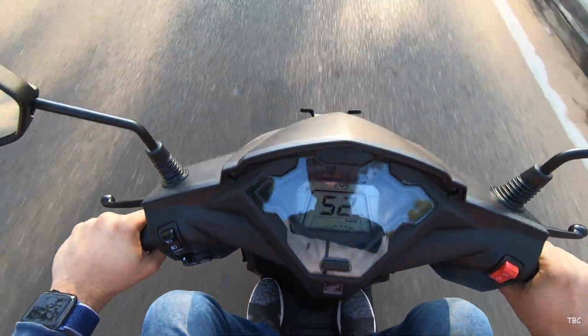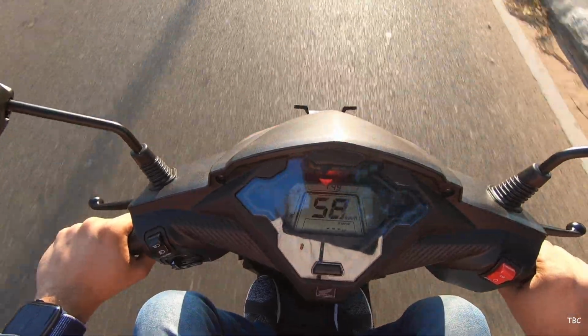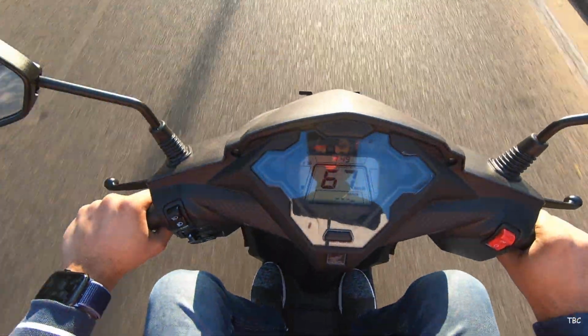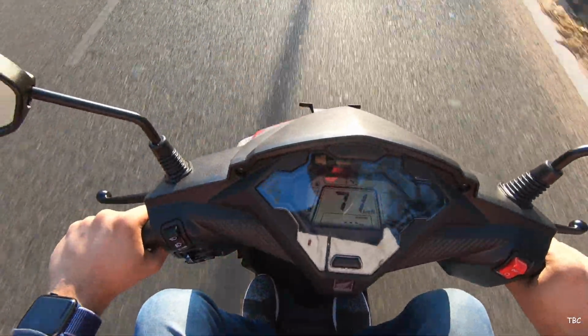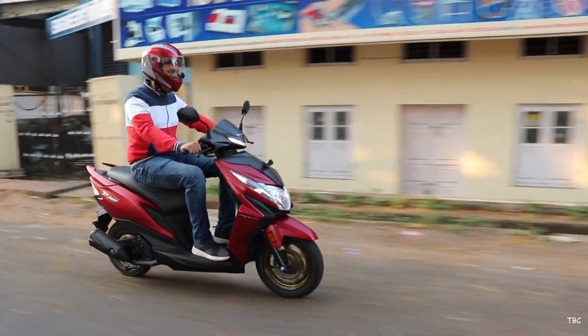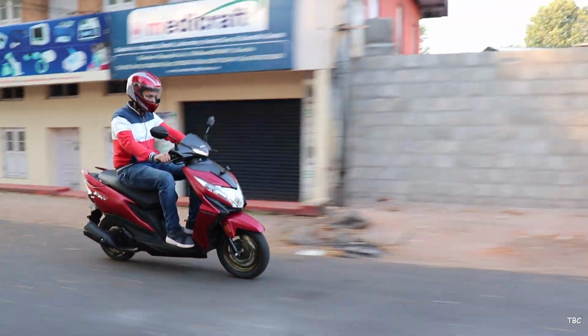There is great aggression, and here the acceleration is abrupt. You can hit 0 to 60 with ease, and also for a speed range from 0 to 75 km/h, the ride quality is excellent. I was really surprised to see this performance, especially considering it's a 110cc engine. And here, based on performance and ride quality, both the scooters are neck and neck.